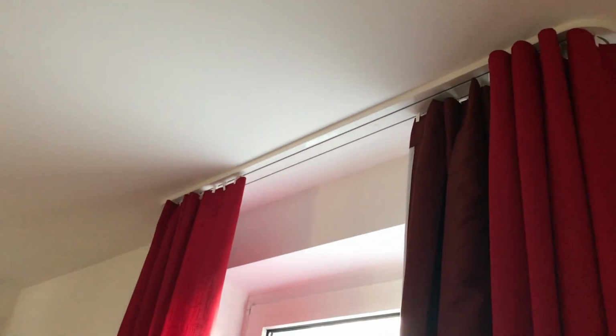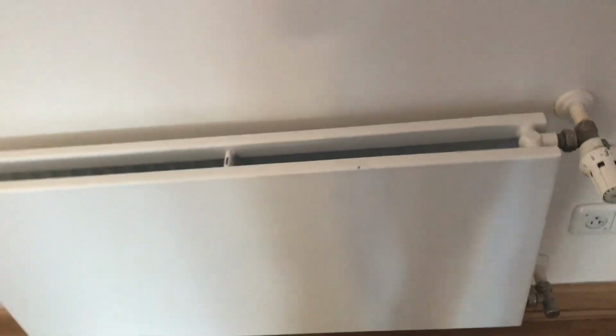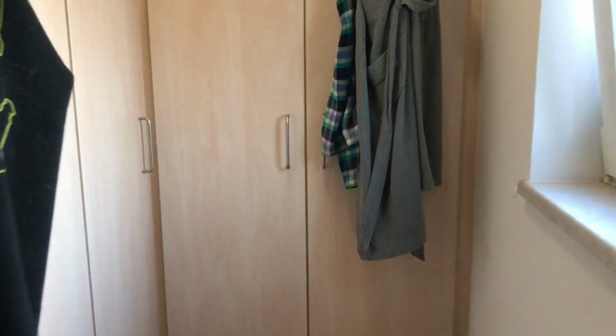You can see the tracks, and there's 2 tracks. There's an inside track that is just like a straight curtain, and then there's the outside which curves around so people can't peek in that way. 2 little windows here. Also, I'll point out this is the heating system. It's a water heater, or it heats water up, and you adjust it right here. Very simple and very practical.